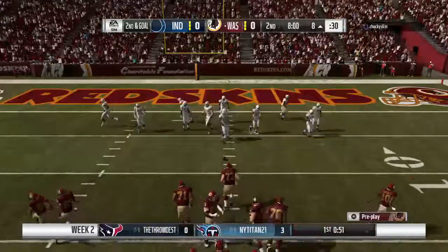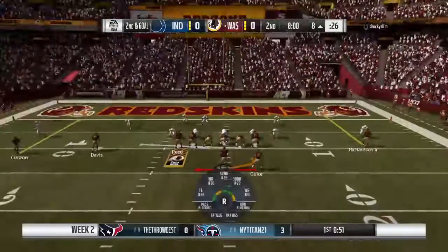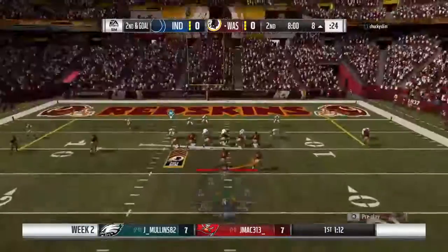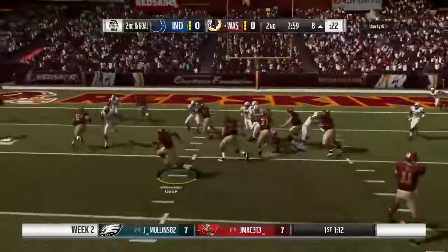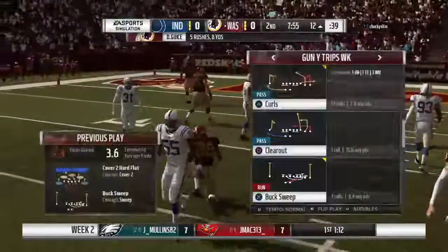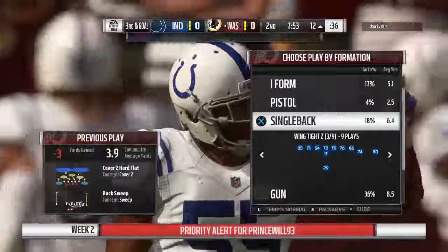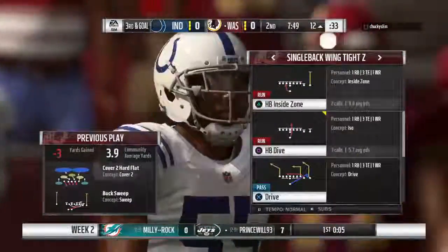It's 2nd and goal, back to the 8-yard line now. They get it to him running left. And he is met quickly in the backfield. Down he goes, folded like a lawn chair. He'll wind up losing 3. And now it's 3rd down.